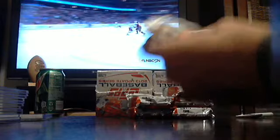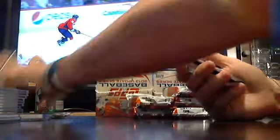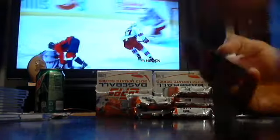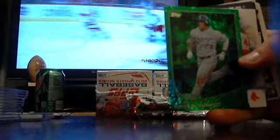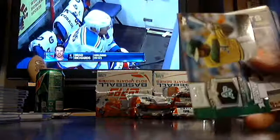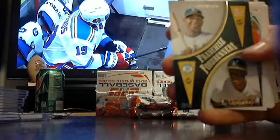Jose Fernandez, Will Myers. Got a Hyun-Jin Ryu, 2013 for the Dodgers. Got a Dayan Viciedo, White Sox. Jackie Bradley Jr., Reggie Jackson, Buster Posey. Got a Yoenis Cespedes, Rickey Henderson.